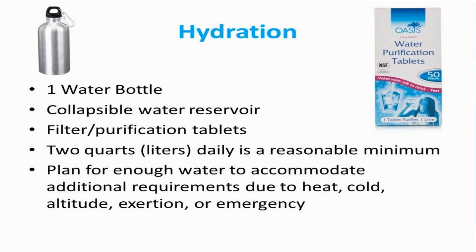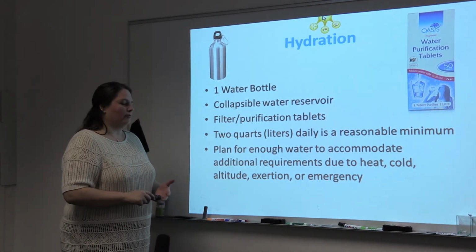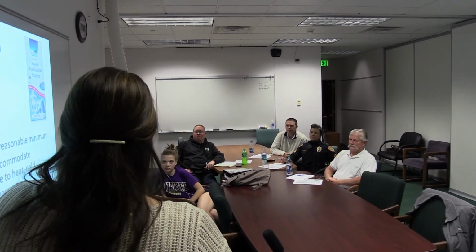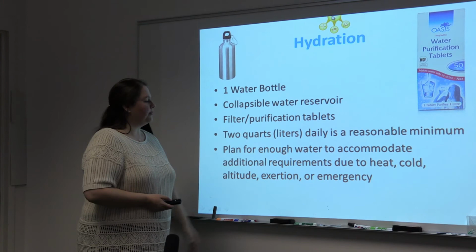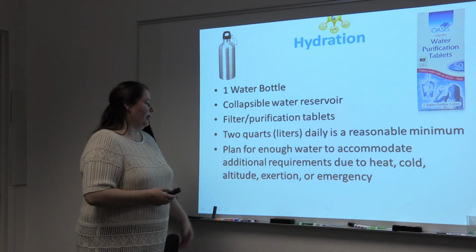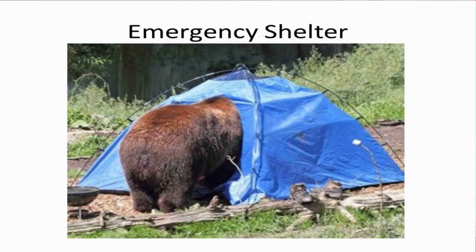Hydration, having a water bottle and or a collapsible water reservoir would be handy, so you can refill it at a river, waterfall, some source of water. If you're going to do that, you want to be able to treat your water, so water purification tablets or some sort of filtering system. A reasonable amount of water would be about 2 quarts daily for people. And you want to have enough water to accommodate the elements that you're in: heat, elevation, cold weather, or an emergency if you're having to stay overnight.